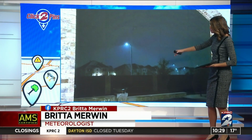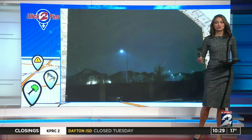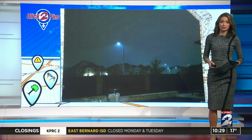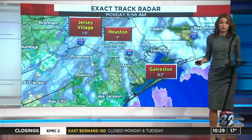Definitely the snow flurries, but notice if you look at the light, how it's coming in at an angle. That's that strong wind that was mixing in on the backside of that system, and the wind is still here despite the fact that the snow has moved out. And that wind in combination with the very low temperatures are creating dangerously low wind chill factors.